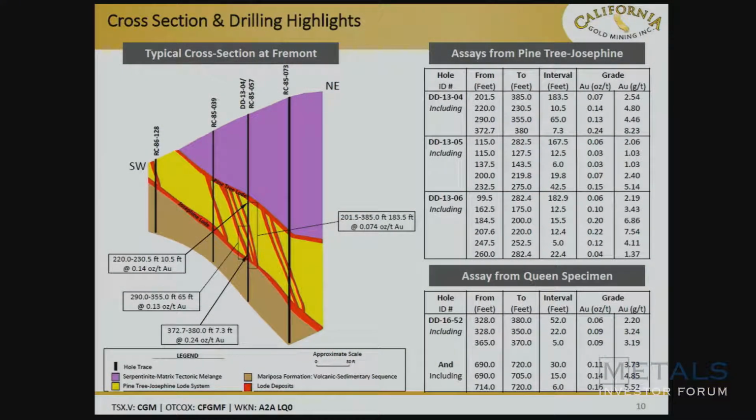These are some of the grades that we intersected. I'm not going to go through the grades myself, but you can actually see that in the electronic presentation when you get it. But these grades are very conducive to both open pit mineability and also deeper down to underground mineability. And so we were very happy with the results that we got in 2013, 2014, and also in our recent drill program in 2016.